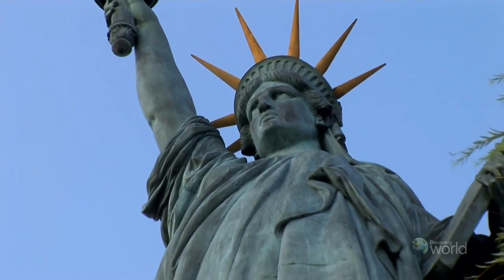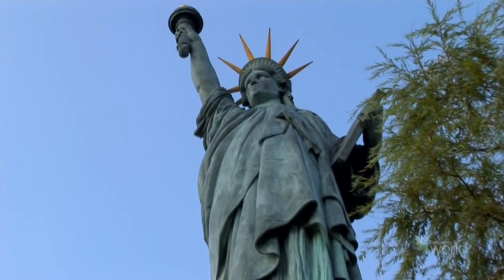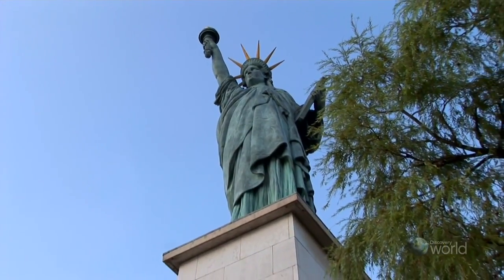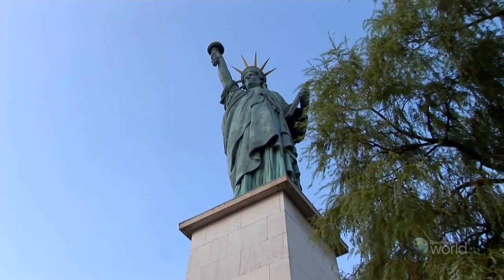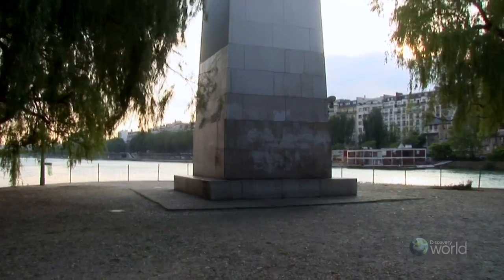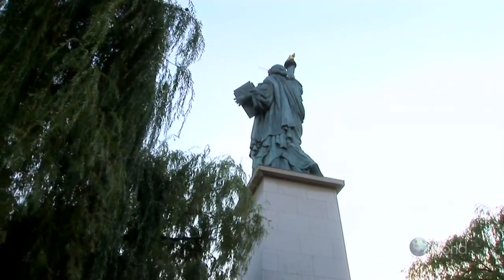This smaller version of Lady Liberty faces west towards New York, and the full-size version, which was given to the United States by France as a gift of international friendship. The New York statue was dedicated in 1886, while this smaller one in Paris was inaugurated in 1889.